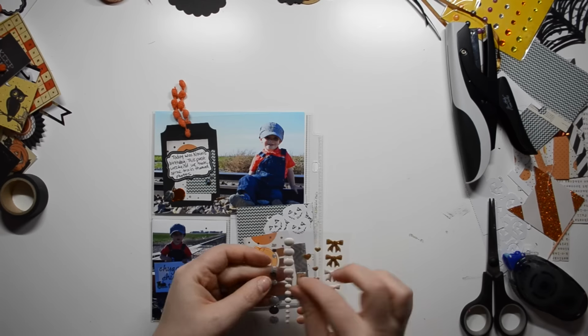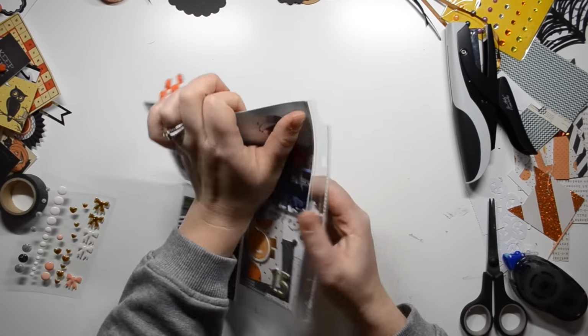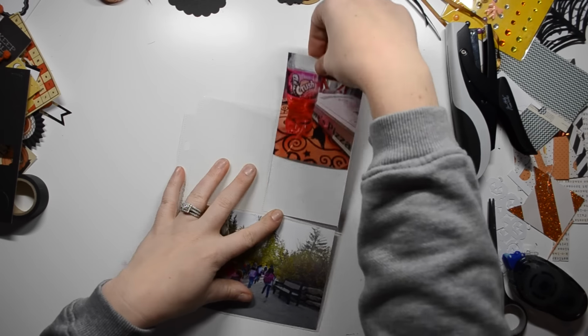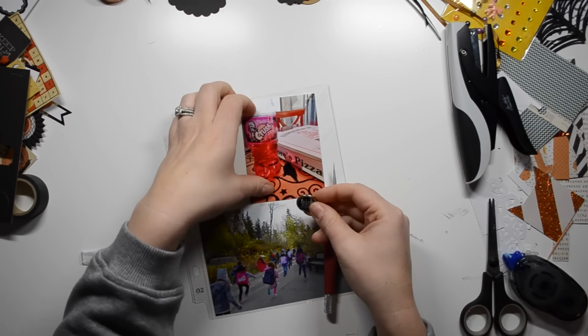I haven't used any other hearts in this mini album, and I just don't really think hearts go with Halloween. So I ended up removing that too. But I decided to bring in the gold because of the gold thickers. But anyway, you'll see me remedy that pretty quick.